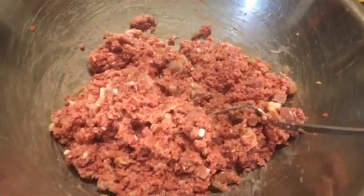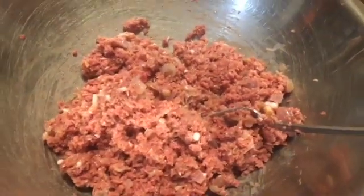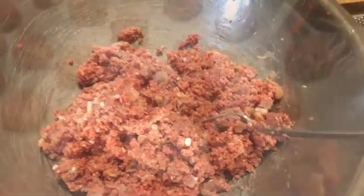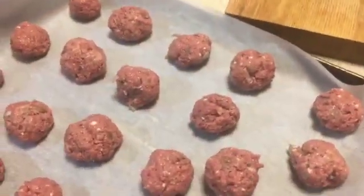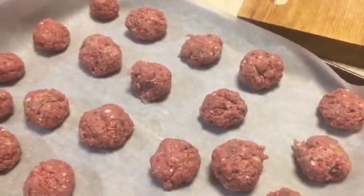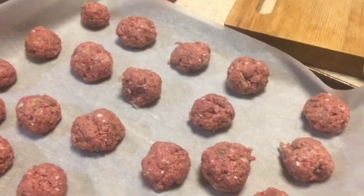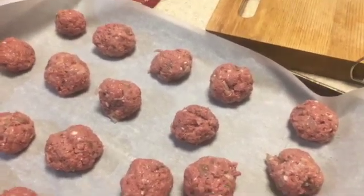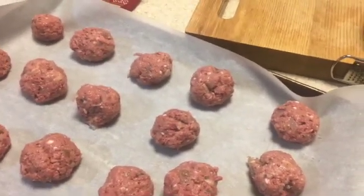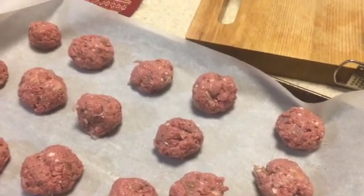So you are going to put yours in the pan and cook them a few at a time until they're all cooked through. I'm going to go ahead, make mine, put them in the oven for about 20 minutes. They should be done. So these are what they look like before I put them in the oven. Make sure you rest your meatballs for 15 minutes in the refrigerator and then pull them out and cook them a few at a time in your skillet. And then we're going to move on to the sauce next.